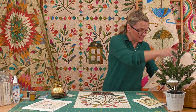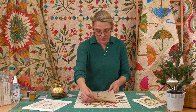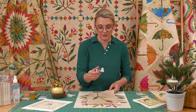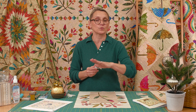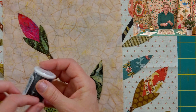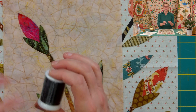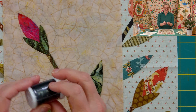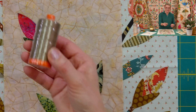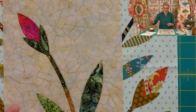Another option that you can use is to put nylon invisible thread in the top. This is for somebody who wants to hide the stitches. You see black here, but really when you open this thread, it's charcoal. This is from Aurifil. It's just a simple nylon invisible thread. It's really, really nice. And what I'm going to do is use 2370 from Aurifil in the bobbin, and this thread on the top.